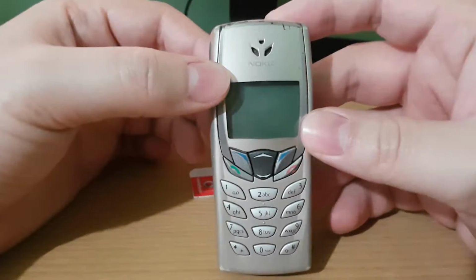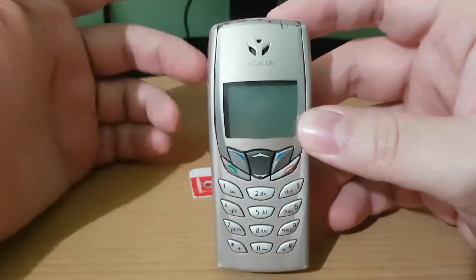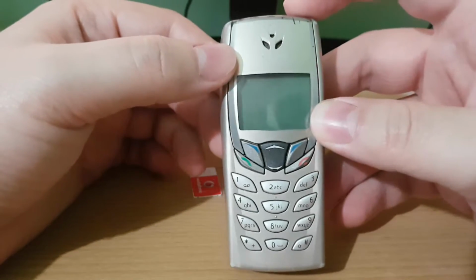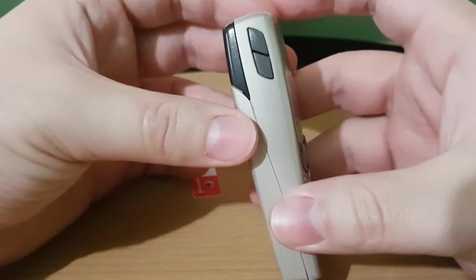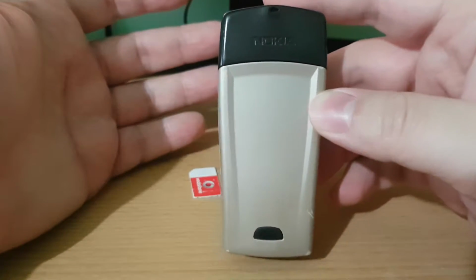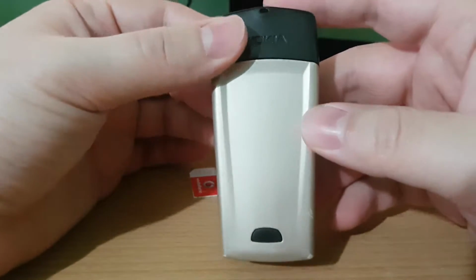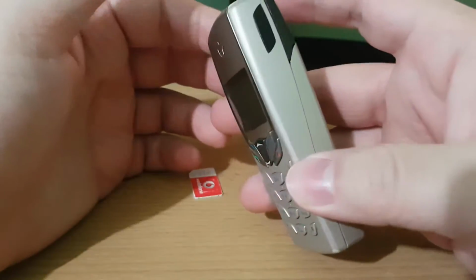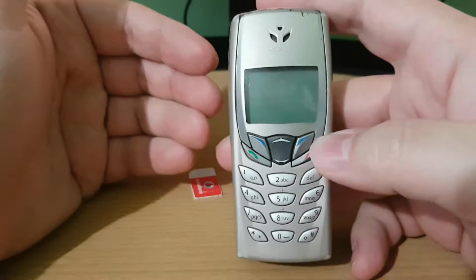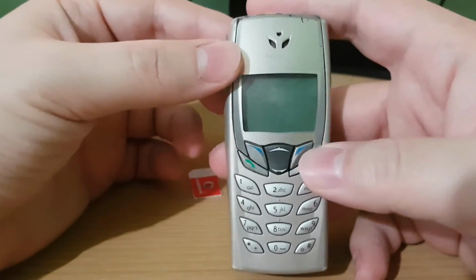And today I want to talk about this phone that is actually very dear to me. It's the Nokia 6510. As you can see, it's very small, like a Nokia 8310 was. And I think this is the only Nokia from the business class that was this small. Unfortunately, they did not make another one.